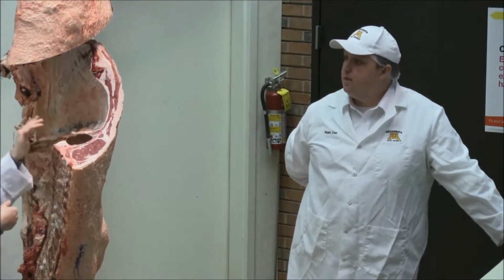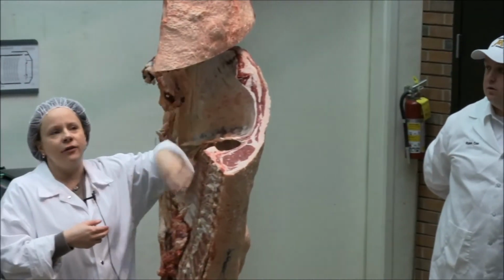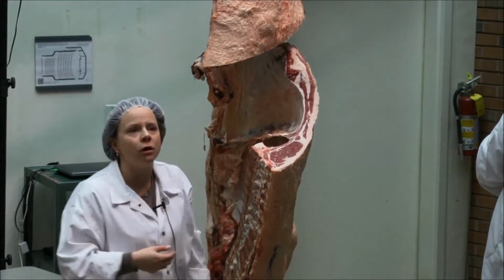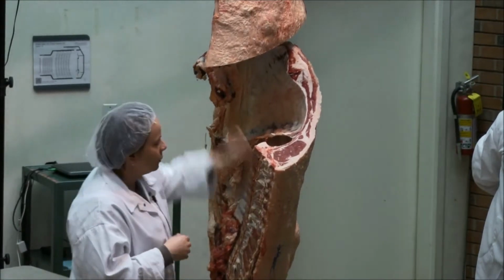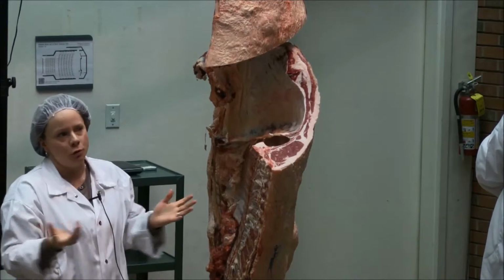Since these were processed here at the meat lab, they don't have a grade stamp applied. But if this were a choice carcass, it would have a stamp in both the hind quarter and the front quarter that would say USDA Choice. And what Ryan was saying, if it's a no roll, they'll just take that roller and roll all the way up so that they know that it's no roll.